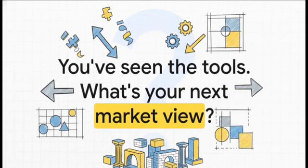So here's the big takeaway. Options give you this incredible flexibility to build a strategy for any nuanced market view, far beyond just a simple bet on up or down. You've seen the blueprints for the tools now, so the only real question left is, what are you going to build with them?